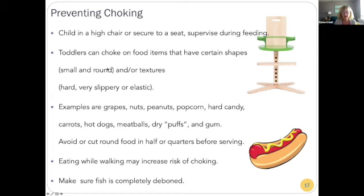You want the child in a high chair. They need to be supervised. You don't leave the room. They can choke on things. You need to cut them up.